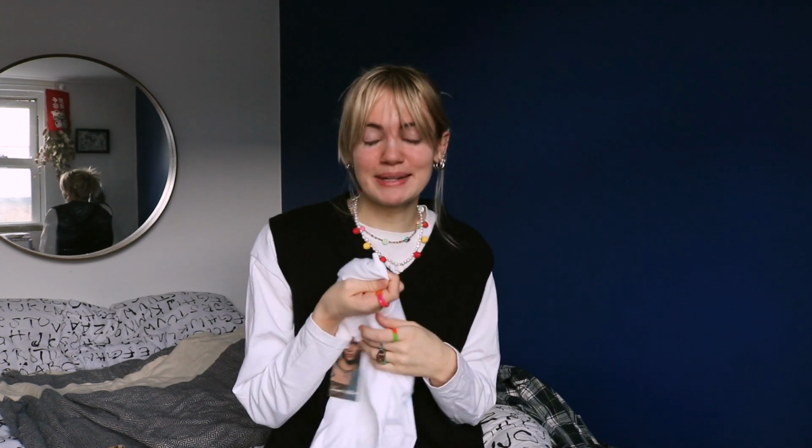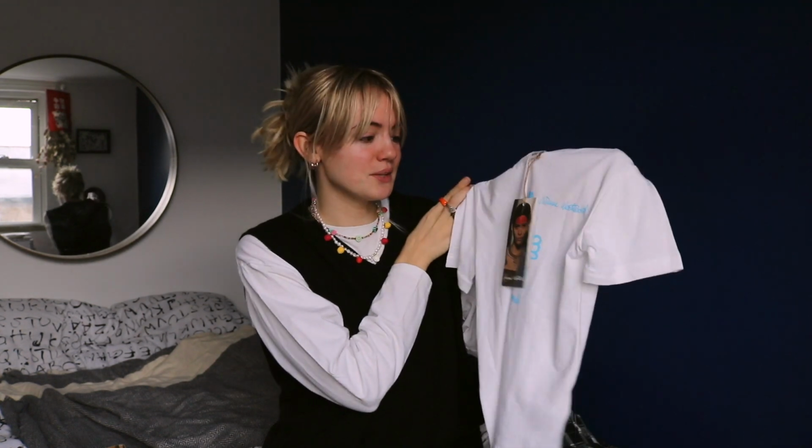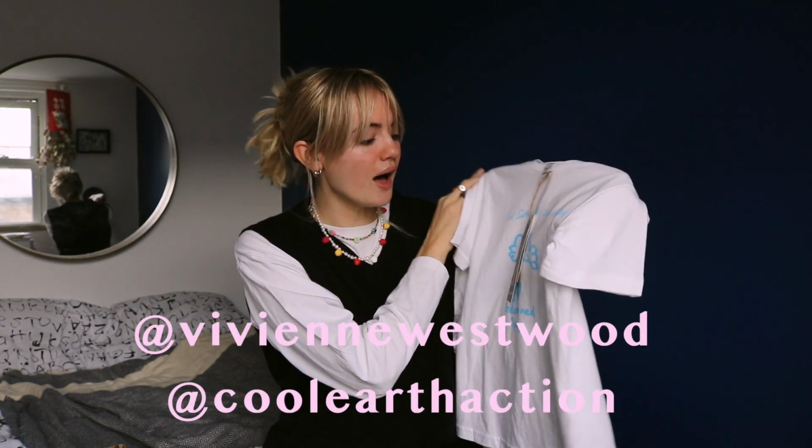The next piece, oh my god. This got given to me in my Secret Santa that I did with my housemates at uni. And the budget was only £10, but somehow I managed to come out with a piece from Vivienne Westwood. This is a collaboration that Vivienne Westwood did with the eco charity Cool Earth.